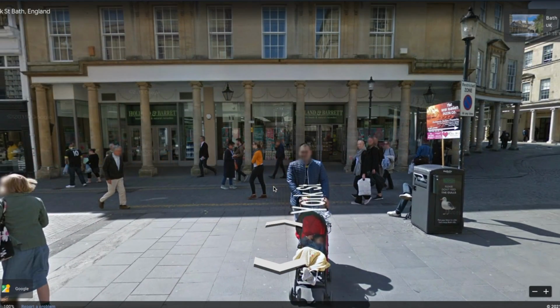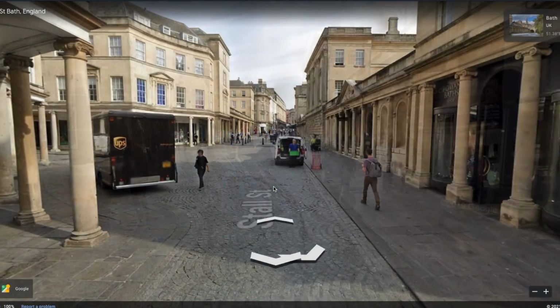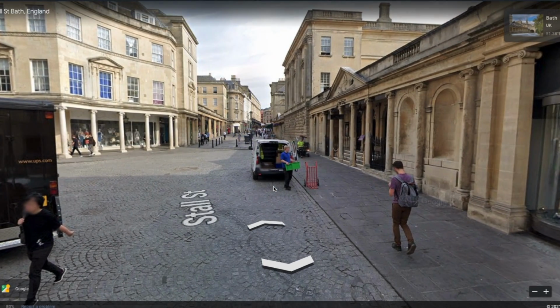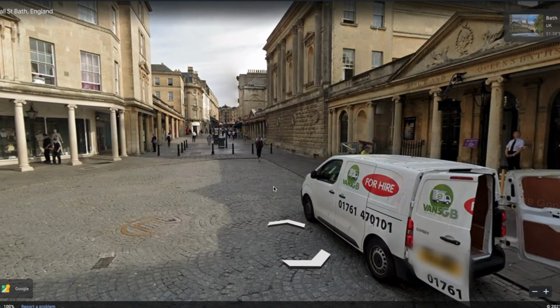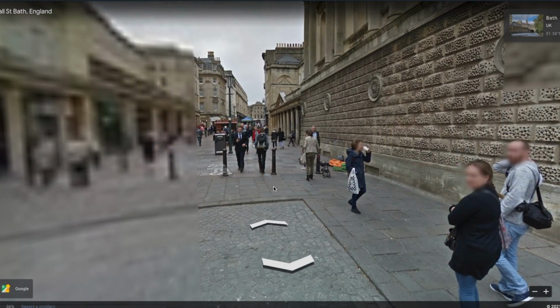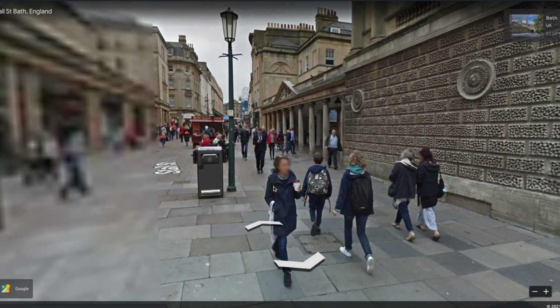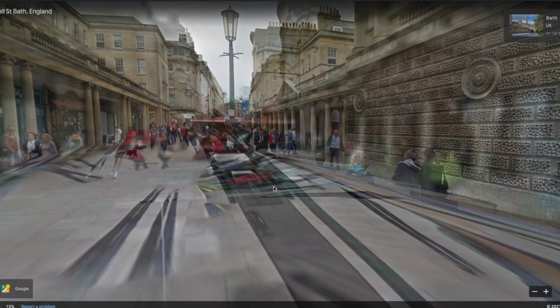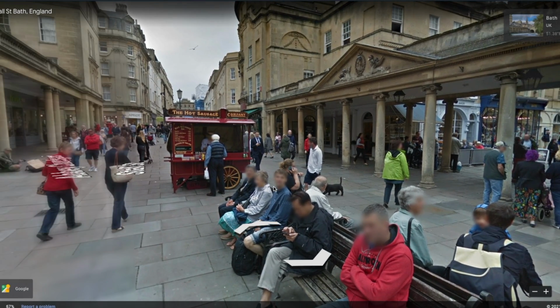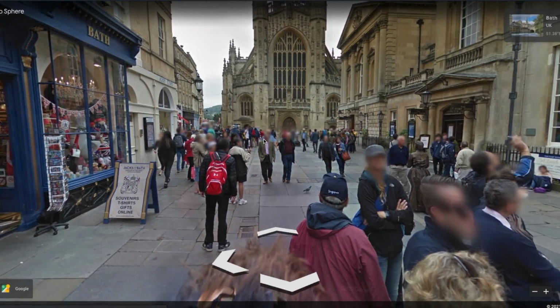All right, heading up York Street, we're going to turn right on Stall Street to our next beautiful location, the Roman Baths. Now, this is an absolute must-do when in Bath. I guess when in Bath, do what the Romans do and visit the baths. The baths themselves will give you the opportunity of seeing exactly what life was like when the city was known as Aqua Sulis.